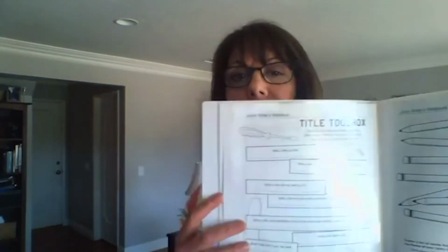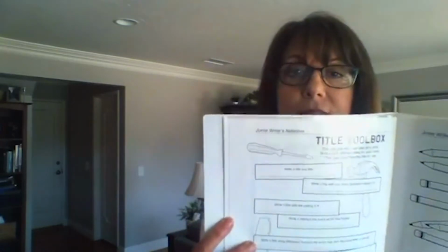This is a great title toolbox. Sometimes kids just can't come up with a title for their stories. This helps them with lots of different ideas for ways that they can come up with a story title. So write a title with your main character's name in it. Write a title you like. Write a title using alliteration where most of the words start with the same letter or sound, like Sam's Spectacular Sunday. Write a title that's just one word. So they can just write a few of these. They don't have to fill in the whole sheet, but then they'll be ready to choose their favorite title for their story.